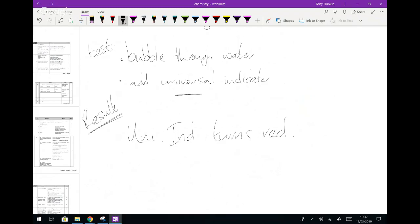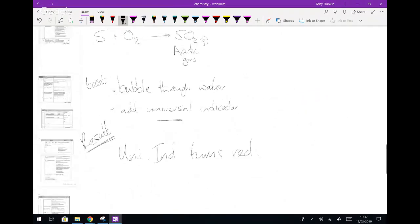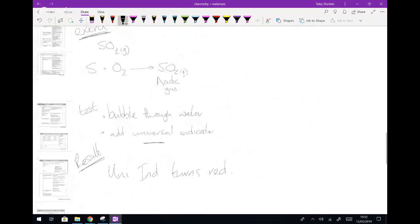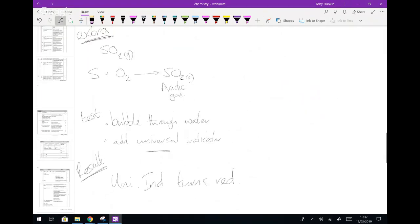By the way, people go, oh, hang on a minute, I haven't been told that test. Oh, but you have. You know that they're using universal indicator. Universal indicator detects acids or alkalis. And you know that this gas is acidic because this gas causes acid rain. This is the main point of this. It's really important that you recognize that they've got these cross links to other topics. So this is why I'm giving these guys a shout out. And that one's appeared a lot.